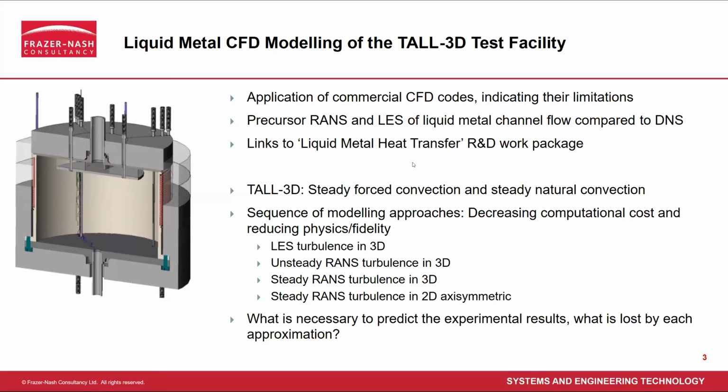Now, throughout all of my slides, you need to be thinking to yourself, if I was an engineer who was 2 years out of university and I'd been asked to get into this industry, how would I go about doing a good job? So the first thing you would do is you wouldn't start with a complicated geometry, you'd start with a simple geometry, and that's what we did too. So we had a simple channel flow that we did some RANS and some LES and compared to some available DNS data in order to make sure that we knew how to do the basics. We could load up Fluent and stick in some lead and make sure it did what you expected it to. This also gives us a nice link to the work happening at Sheffield under liquid metal heading, because they're looking at the same geometry.